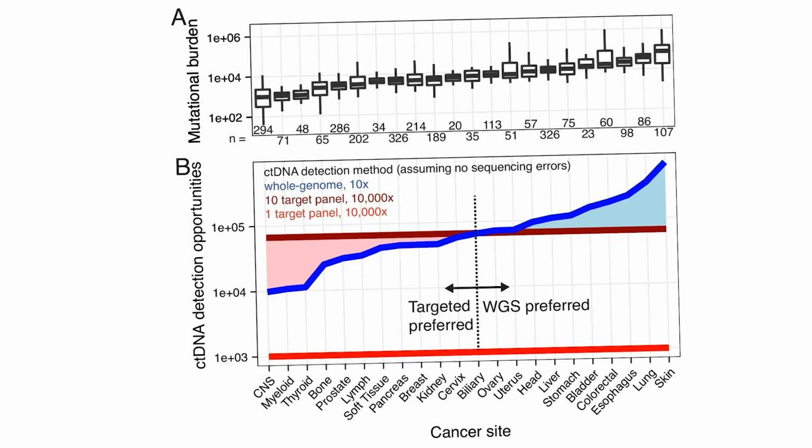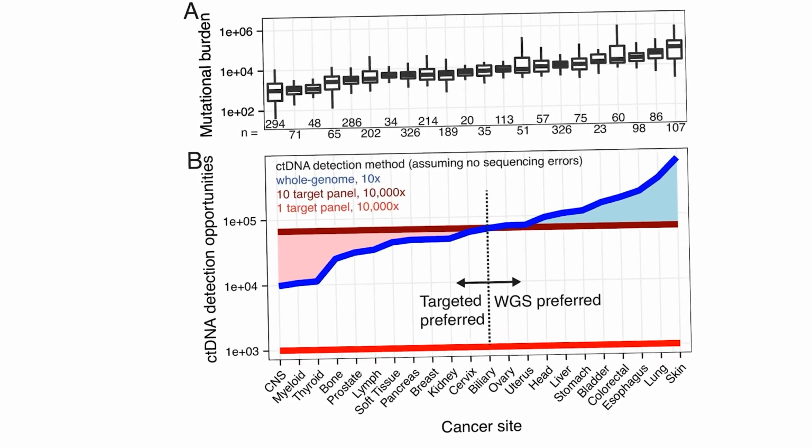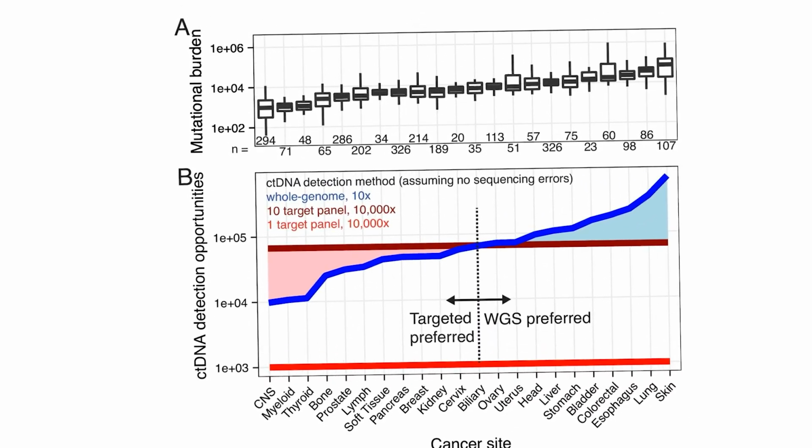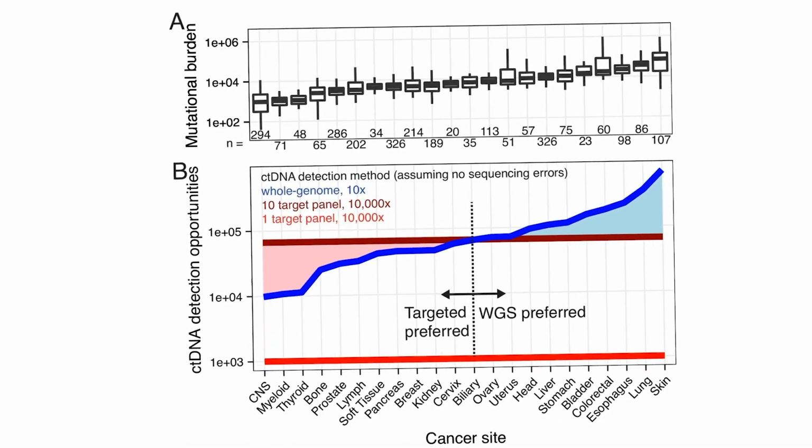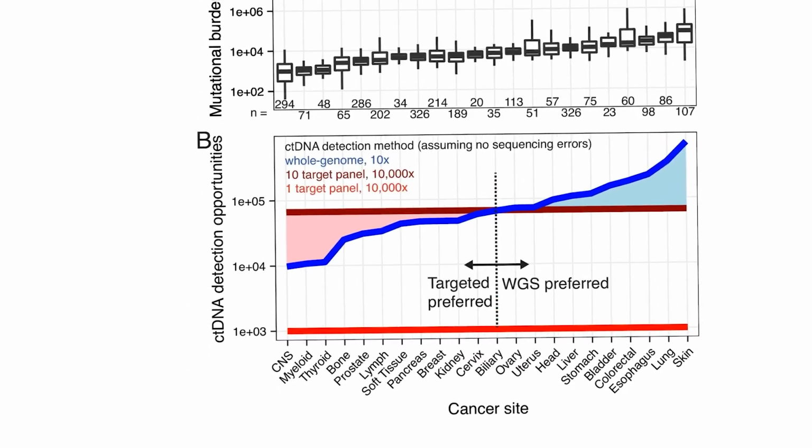A. Mutational burden, number of SNVs, of 22 cancer types retrieved from the Pan-Cancer Analysis of Whole Genomes consortium. The numbers along the x-axis represent the number of tumors analyzed per cancer type.